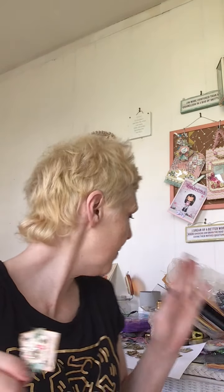These are the little miniature cards from Stamperia, from the Alice pad. I fussy cut them out one by one. I backed them up on 110-pound cardstock. I distress stained them in two different colors. I don't have here the Collage Medium by Tim Holtz.